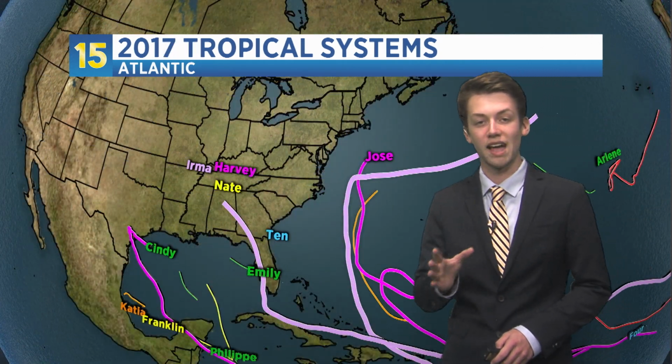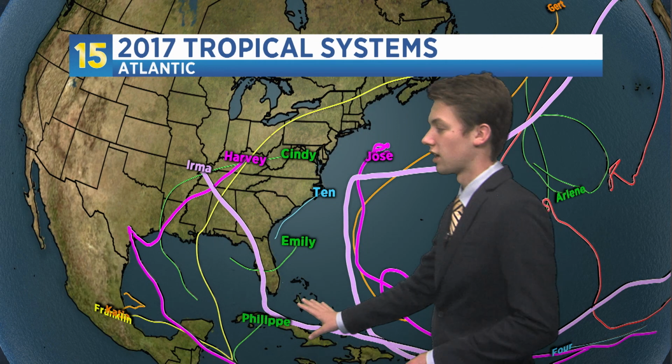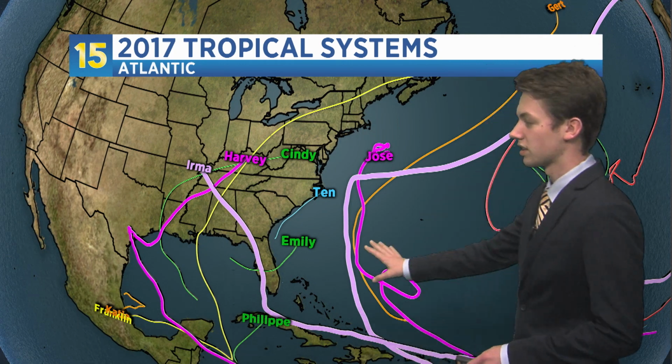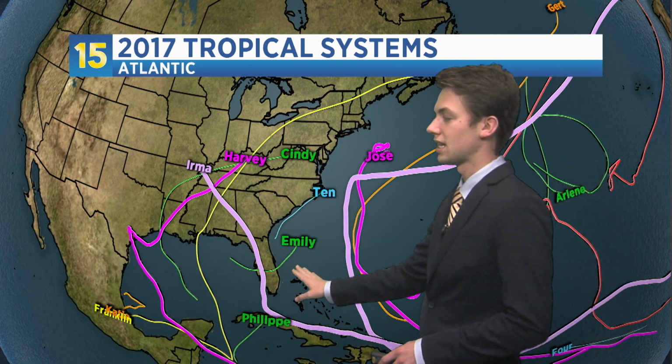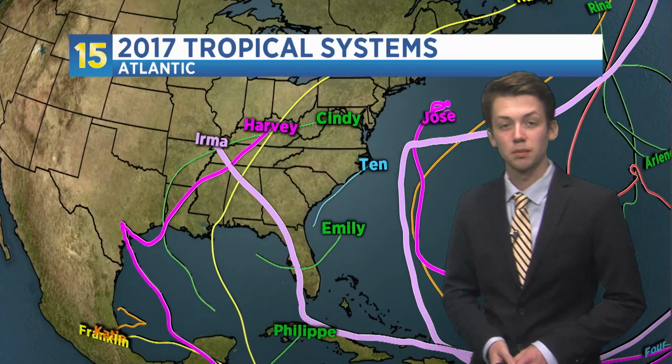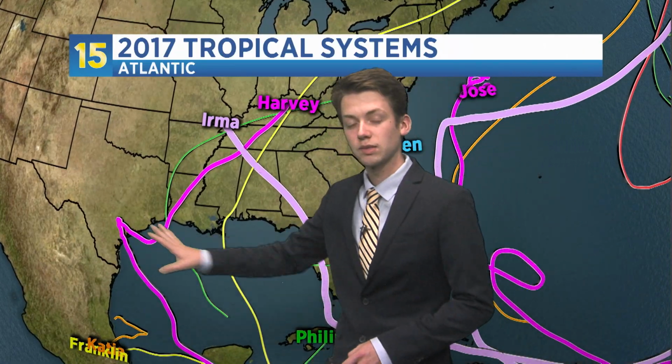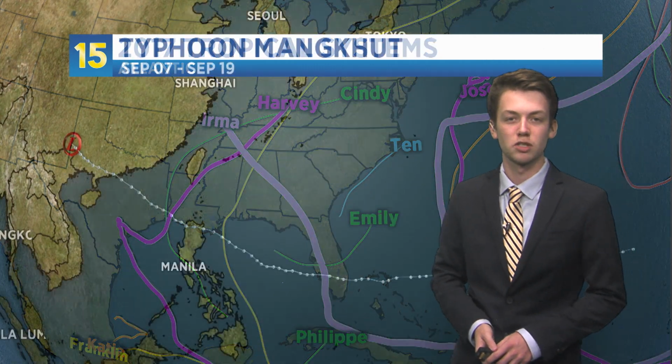The bigger story was last year, where we had several major hurricanes: Hurricane Irma and Hurricane Harvey, which produced in some places close to 5 feet of rain, as well as some of the smaller ones like Tropical Storm Cindy and Tropical Storm Emily. But the thing to notice, especially with Harvey, is that it looped around, and that's what allowed areas of Texas to get so much rain.